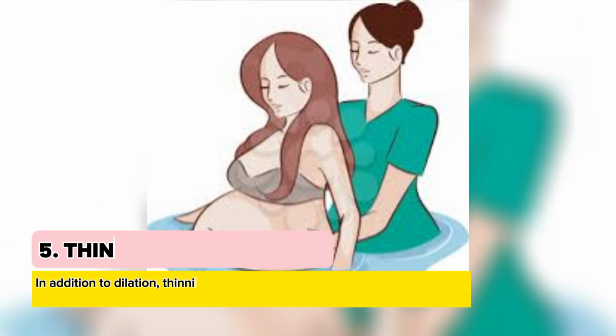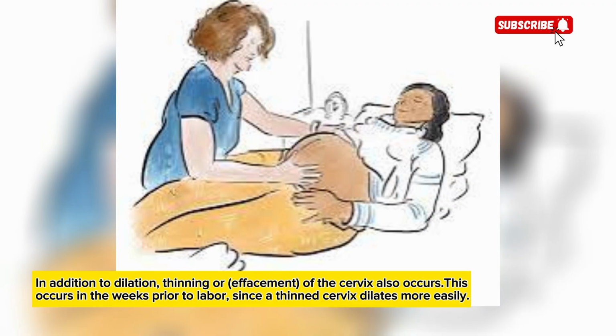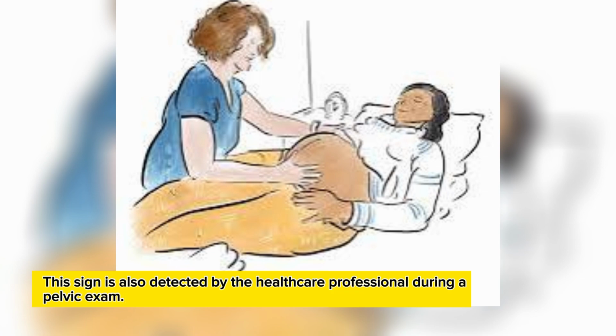In addition to dilation, thinning or effacement of the cervix also occurs. This occurs in the weeks prior to labor, since a thin cervix dilates more easily. This sign is also detected by the healthcare professional during a pelvic exam.